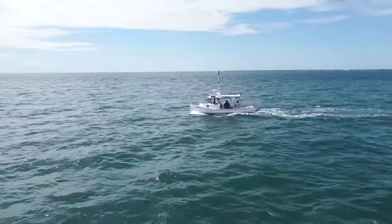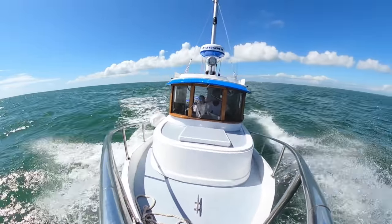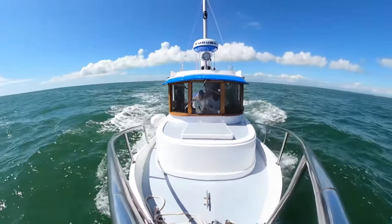But let me know what you guys want to see, because I got a lot of projects planned for this boat. If someone wants to buy it... No, I'm just kidding. I'm not sure I want to sell the boat just yet. Not in this economy.